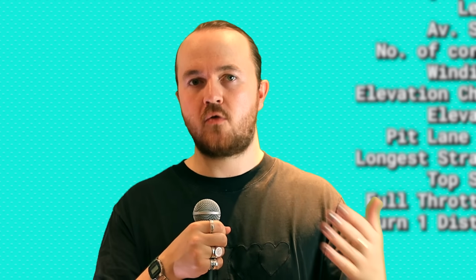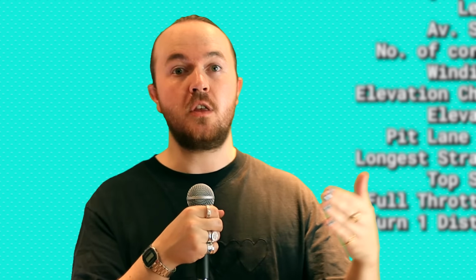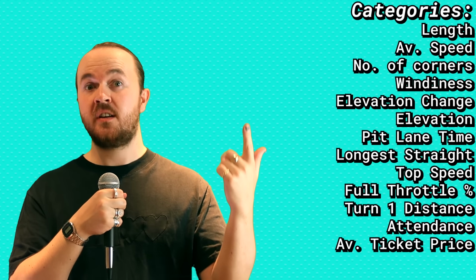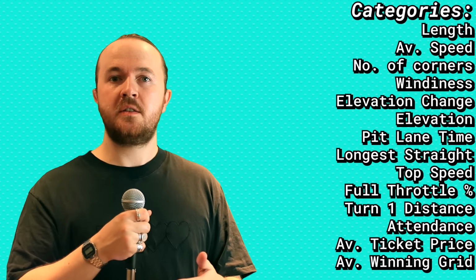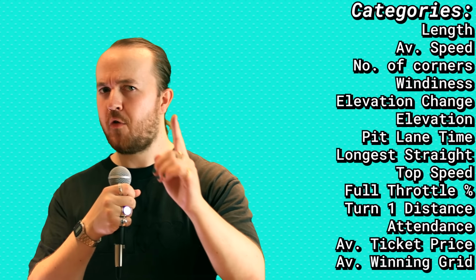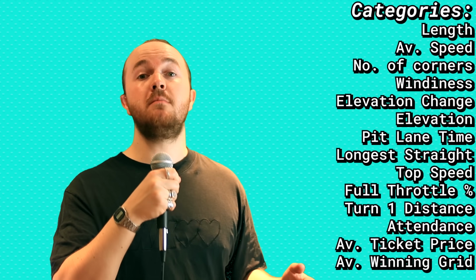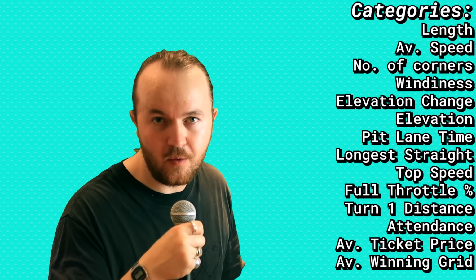I also wanted to throw in a few non-geographical stats to make sure that we got the most average track with the most average Grand Prix weekend. So we're also going to be looking at attendance, average ticket price, and average winning grid position. Once we've got all of those, we can see which track on average has a rank of 12.5, because that's halfway between 1 and 24, not 12. Therefore, we can declare it the most average track in Formula 1 2024.